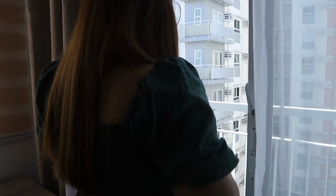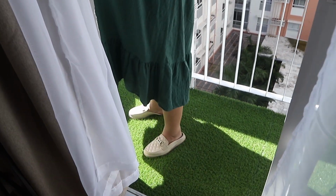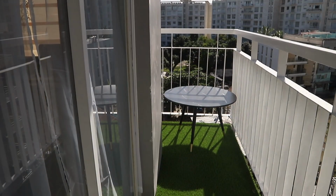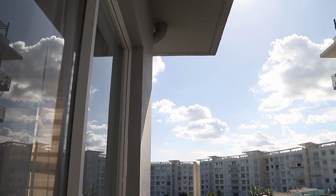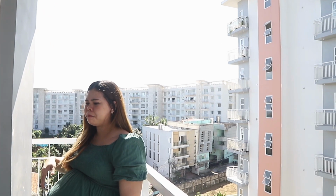So this is the garden. The flooring is changed into grass as per request by the owner. And then we just placed a little sitting area here. But we will not be showing the chair because we'll be changing that later on. So just a table where they can sip their coffee in the morning.